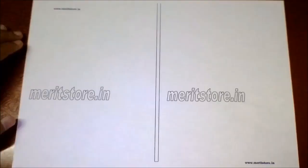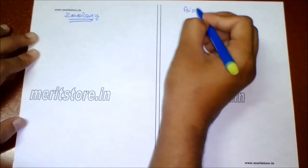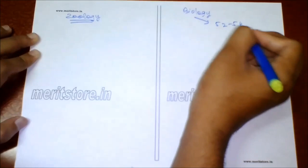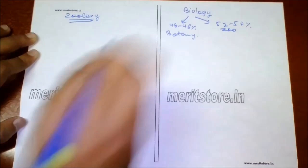Now comes the zoology part. Of the total botany and zoology in biology, zoology consists of 52-54% of the questions, and botany consists of 48-46% of the questions. So zoology is the main part which you have to focus upon.